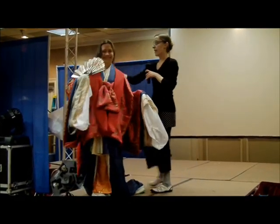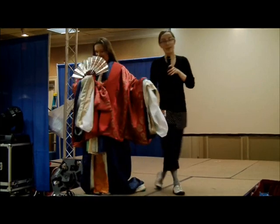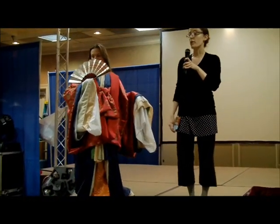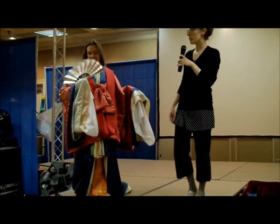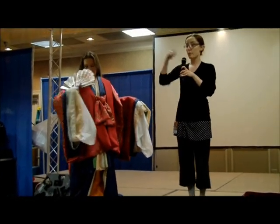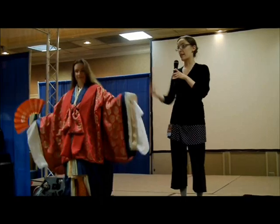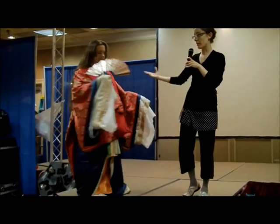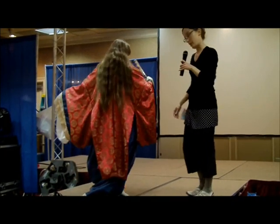And all of this beautiful hair. I wish I could lay claim to it, but that was absolutely true and accurate, that they had hair that generally trailed on the floor. So the object of beauty was first, bury the woman under the clothes, and second, have this amazing luxurious shine of hair underneath all of these layers. Thank you very much.